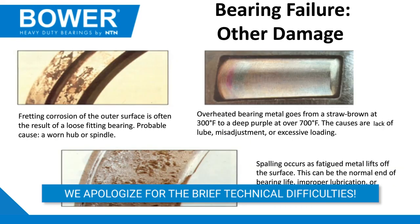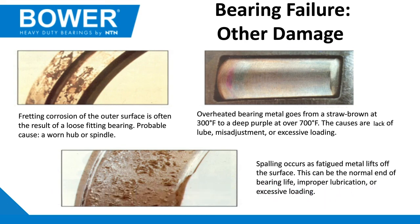Now, some of the other less common failure modes. These are on the top left. You see fretting. That's more common if you were to use aluminum hubs. What happens in aluminum hubs is that they tend to go out of round a lot more than a steel hub. So with aluminum hubs, the races might have a tendency to spin or creep inside the housing, and that could lead to this rusty-looking surface on the bearing race. So don't confuse that with rust. It's actually fretting, which is the bearing spinning inside the housing. That's more common in aluminum, but in steel we do not see that happening.